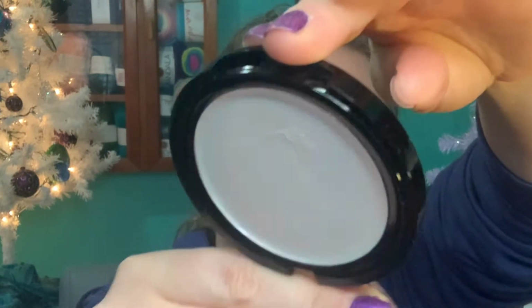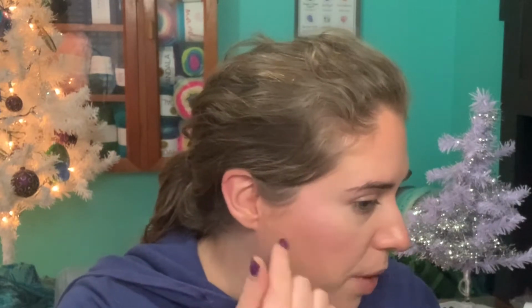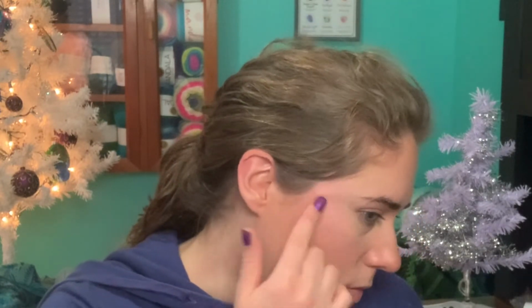And then for highlighter, I chose this Makeup Revolution Ultra Strobe Balm, which is a cream highlighter. I don't know if you'll be able to see it in the camera, but it's got that purpley pink shift to it. I may have swatched this, but I'm not sure if I've ever actually used it. And I love an iridescent purpley pink highlighter. I can see the shift in my mirror, and it looks very pretty.